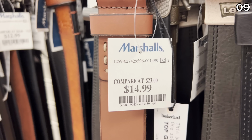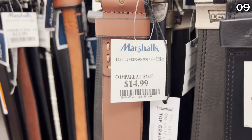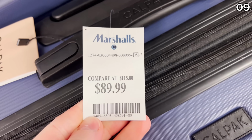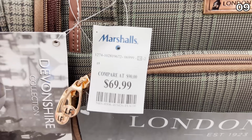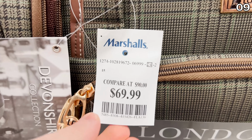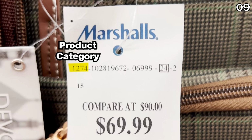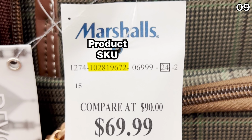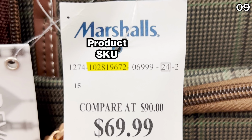Before I get to a couple of crazy Marshall's hacks to save you a lot of time, for point 9, it's a lesson on Marshall's numerology. More importantly, what do all of those intimidating numbers on the price tag really mean? And we're gonna make that Marshall's price tag work toward your benefit. Starting from left to right at the start of the price tag, you'll find 4 digits which simply indicate a product category. It's often of no concern to a shopper, nor is the next set of numbers, which is the product SKU. Again, pretty boring.